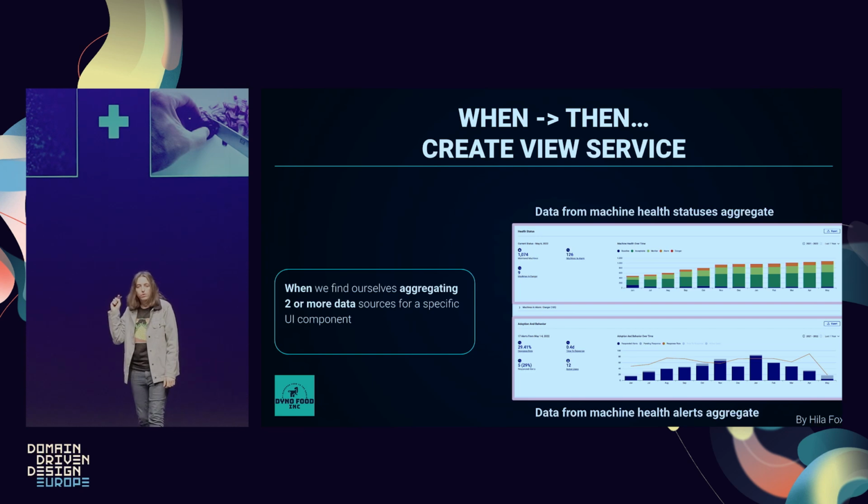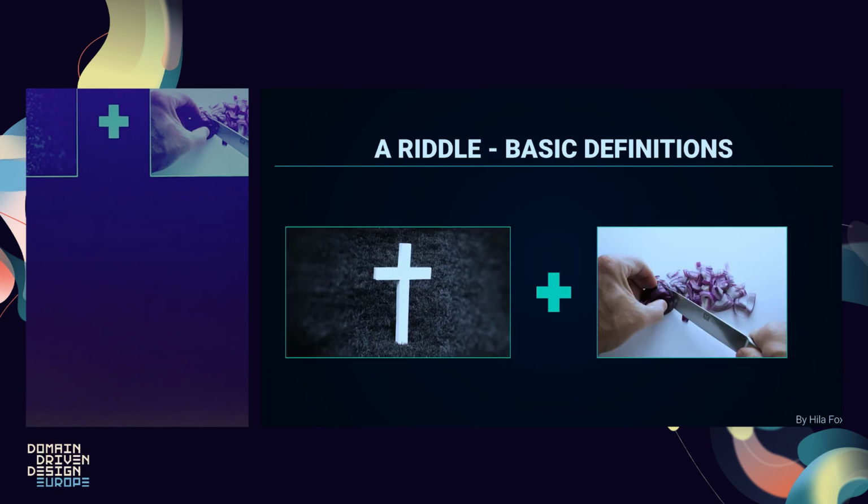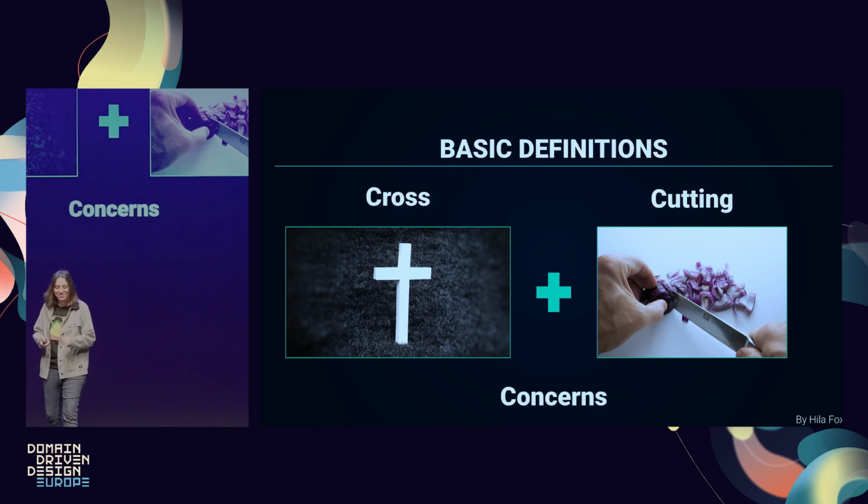Awesome. Now, a riddle. Can anybody guess? No? Cross-cutting concerns, yes, you thought it in your hearts, but you didn't say it, you were ashamed, that's fine. So let's talk about cross-cutting concerns.